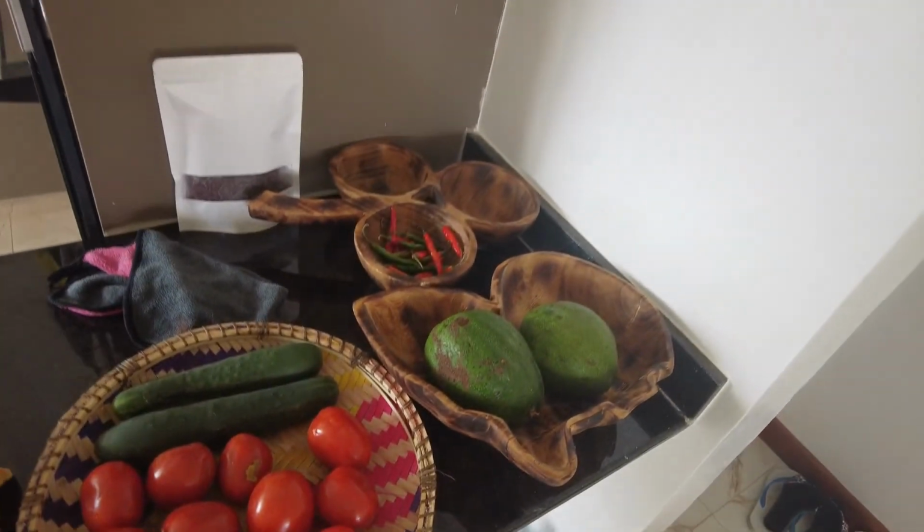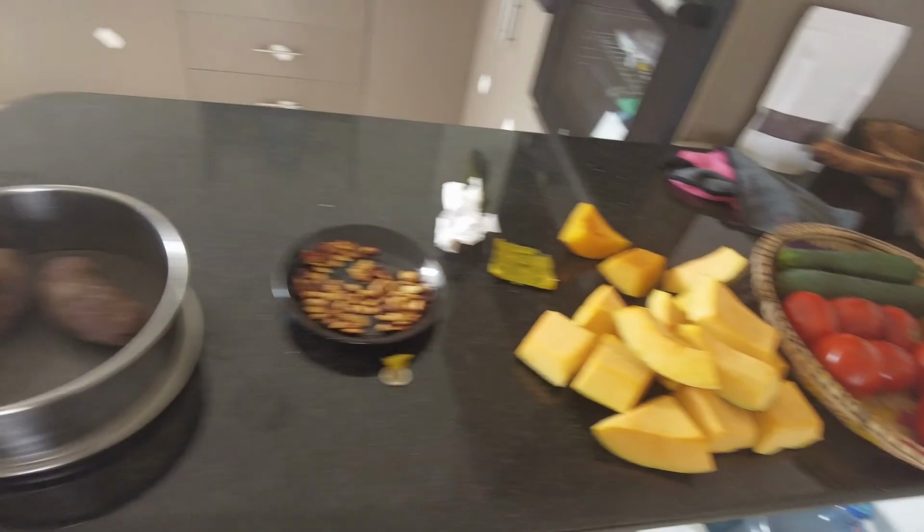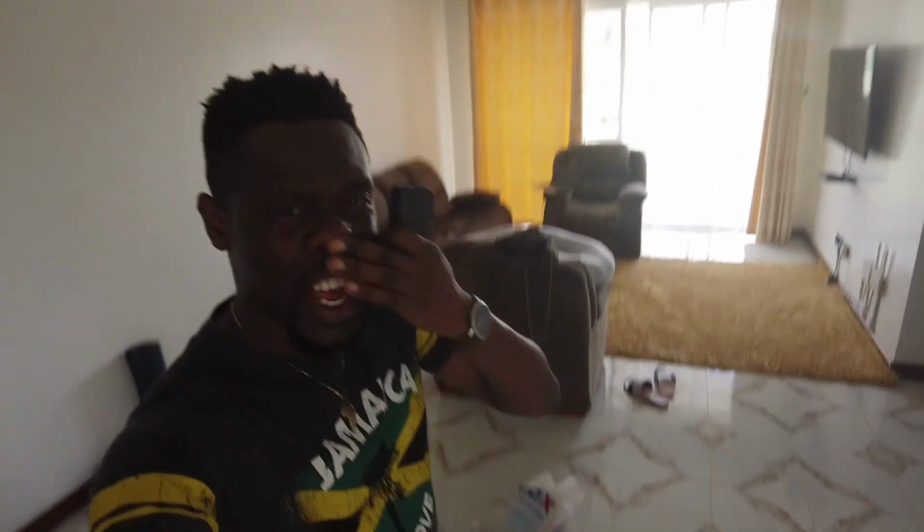And we're gonna take you on that journey to show you what the market of Nairobi looks like, family. I wanna show you what the market of Nairobi looks like.